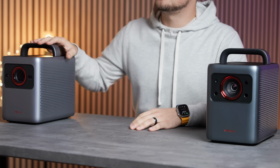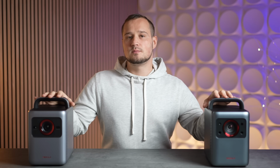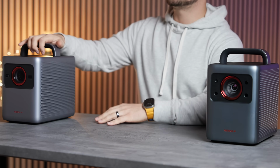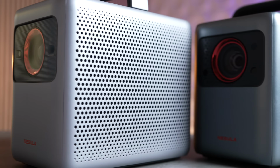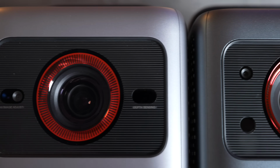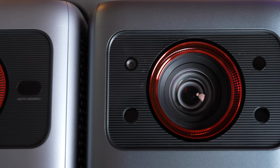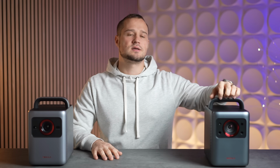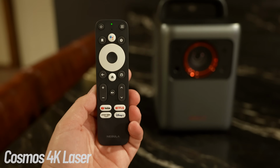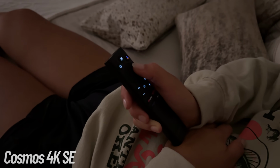So let's talk about the design. They look really similar on the outside. The handles are really nice and convenient to move around from room to room, and the speakers look really cool, and on the front it looks different, but both essentially have the same footprint. But the 4K Laser is slightly heavier, most likely because of the additional speakers that it comes with. The remotes, on the other hand, are very different because they run completely different operating systems.